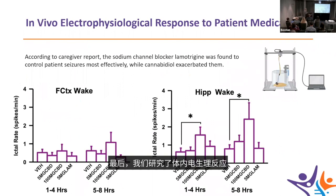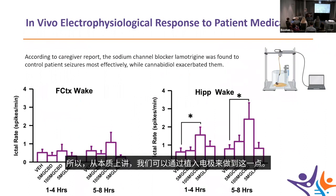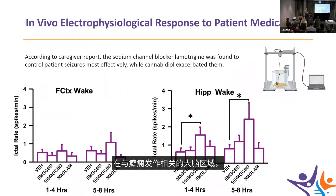Lastly, we looked at in vivo electrophysiological response to patient medications. Essentially, we can do this by implanting electrodes in brain regions that are relevant to seizure, in this case the frontal cortex and the hippocampus. According to caregiver report, the sodium channel blocker lamotrigine best controlled the patient's seizures, while cannabidiol exacerbated them. So these are the two drugs that we wanted to look at in the mouse initially, to see if the mouse responded to the medications the same way that the patient had.